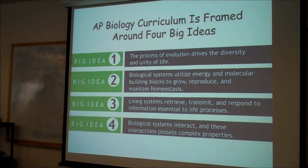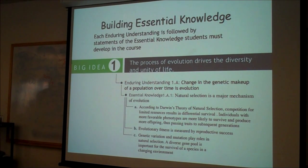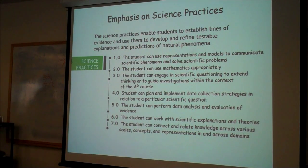So here are the four big ideas. I won't even go through them. This is the way it's structured, with enduring understandings under each one. Then under each enduring understanding, you have some essential pieces of knowledge. Then here are the science practices that they're trying to integrate all along with this. And they've done nice things like specifically exclude some things that are not going to be on the AP exam that you should not memorize, like intermediates in the Krebs cycle of oxidative phosphorylation and so forth.